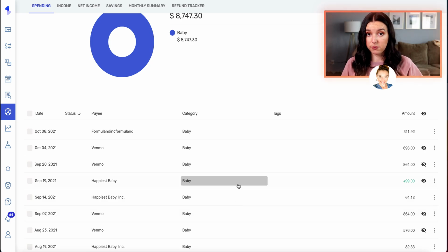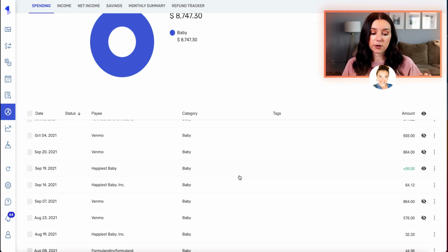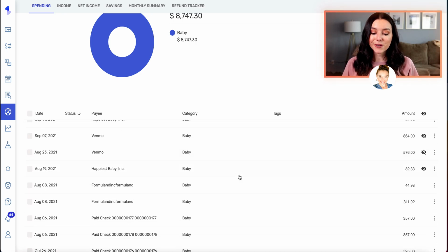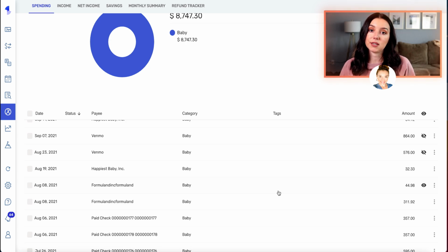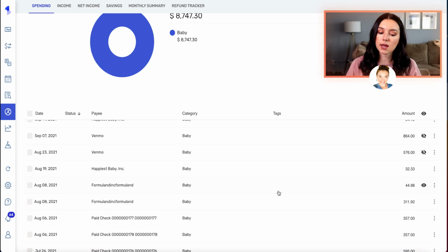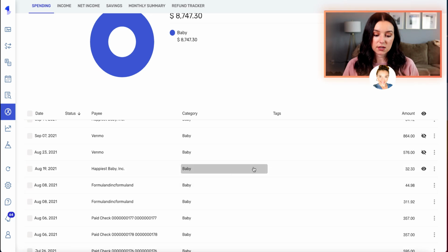One is childcare. We do have a full-time nanny for our daughter who works inside of our home. I also see a lot of Formuland purchases here, and I do buy a special type of formula for Quinn. That is a personal choice of mine. Some people are okay with just getting a standard formula. Others really want to take a look at the ingredients and figure out what's organic and what's not. And for me, this was a very personal choice, and so I was happy to spend extra on formula. Those are the two biggest things.